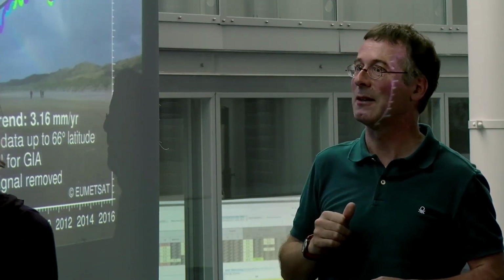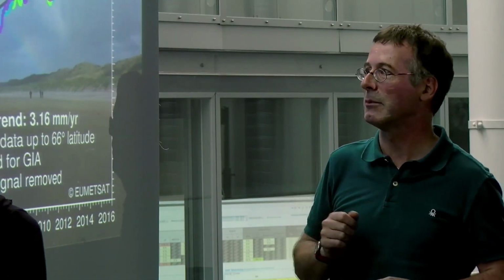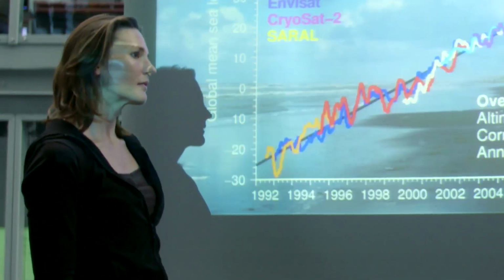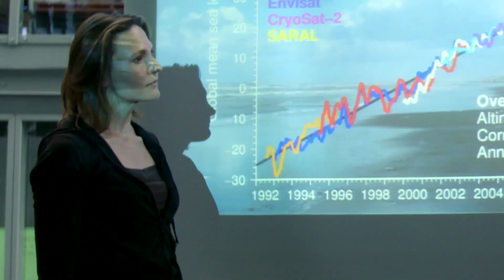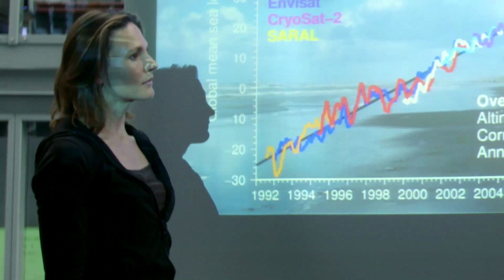And of course, if you have three at the same time and one is the outlier, we usually can figure out why that was. Sometimes it's instrumental, sometimes it's something that we did in the processing that was not done correctly. So we learn, and every mission learns from the other. But the overall picture is a sea level rise, and a very, very consistent one.